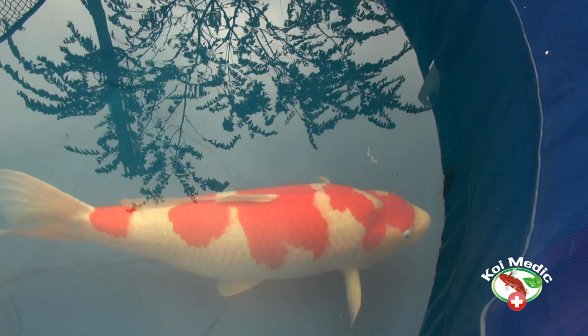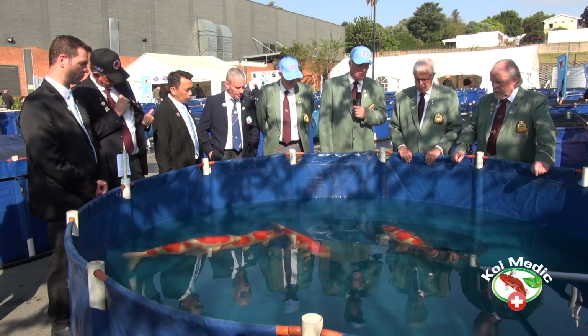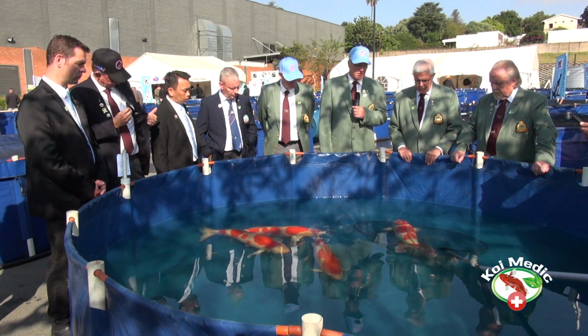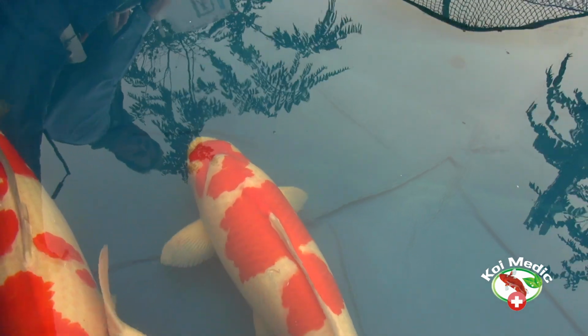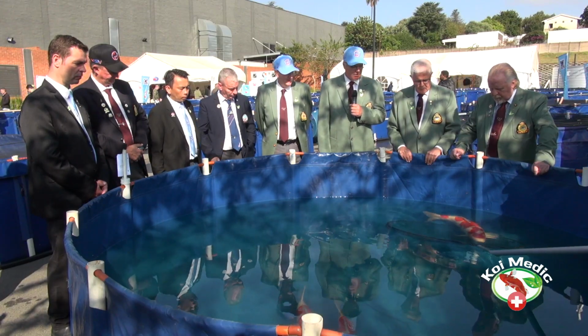We were asked questions on age of koi. We don't look at the age at all. But in terms of it being young, you can see this koi is still going to keep growing. It's going to keep filling out. And it's got a lot of potential going forward to even get a lot better than its amazing state at the moment.